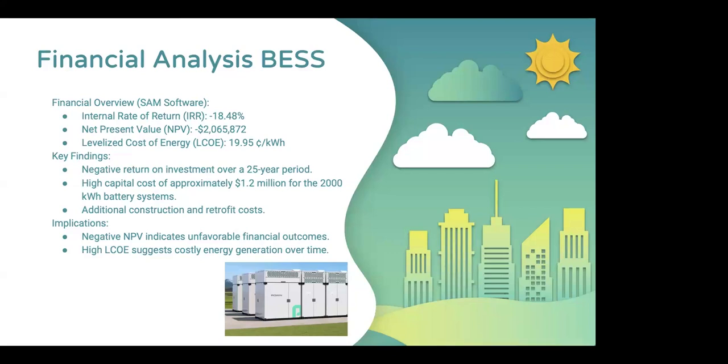And we will end up with an NPV of negative $2 million, and definitely a negative investment for the 25-year period. So as of this point, we would not recommend adding the BESS systems to the solar PV systems. Thank you. Next slide.